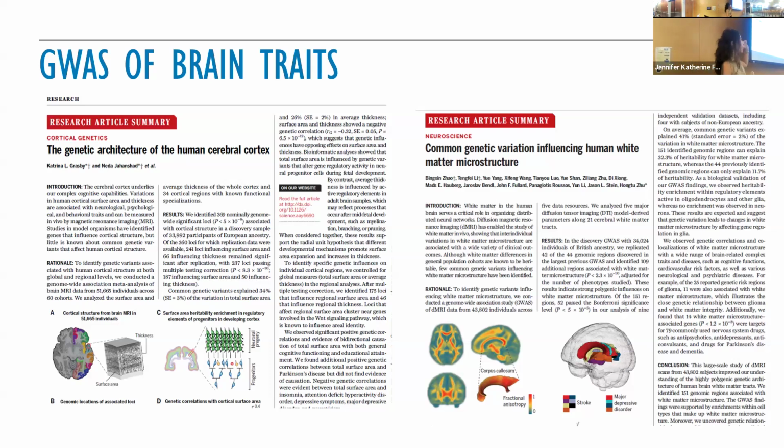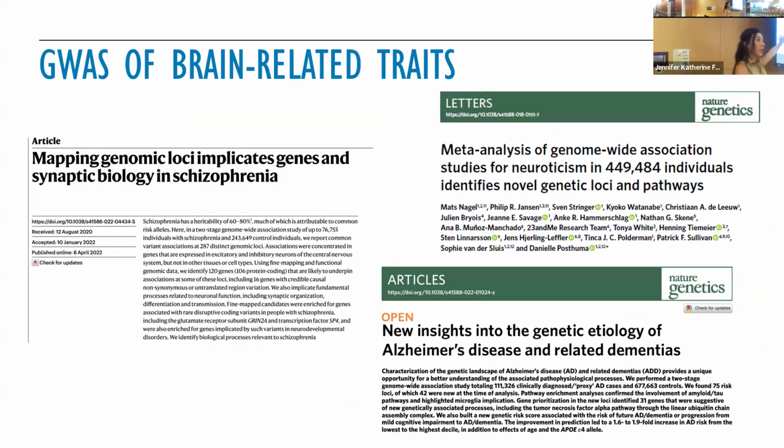This has been helpful for helping us sometimes recapitulate things we already suspected, and sometimes also get leads on biology that maybe we didn't expect for what might be underlying different brain traits, or also brain-related traits where we know that there are differences in the brain in different groups. So like in schizophrenia, or maybe neuroticism as a dimensional trait, or Alzheimer's disease. GWAS have also been done for a lot of these kinds of traits, which means you also have those summary statistics that get generated and made available to researchers most of the time.